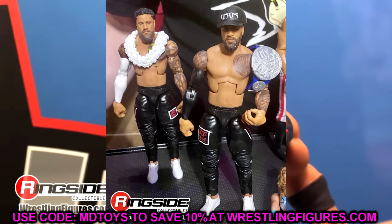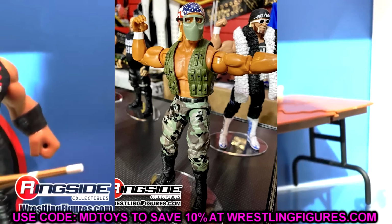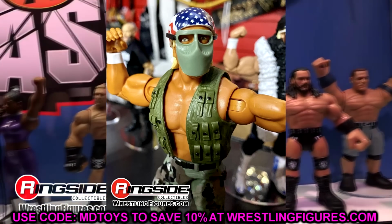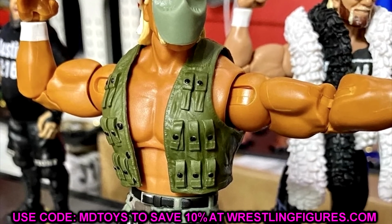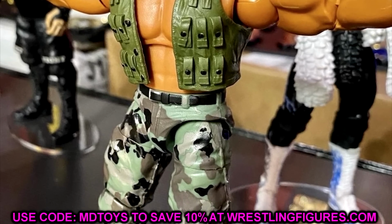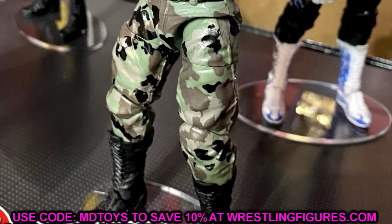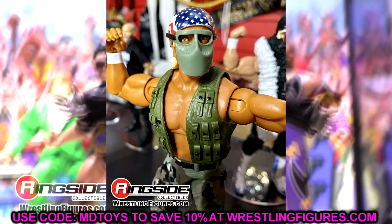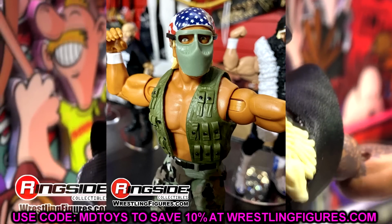And then we have a Desert Storm Elite Hulk Hogan with the American bandana in the camo gear. I mean, my God, man. They are continuing to go off with the off-the-wall Hogans here to get some more Hogans into the line. But he does have the correct tone. He's got the correct torso. He's got his army pants in here. I do believe this is from his Desert Storm match with Sergeant Slaughter. He's got the American flag. He's got the specific mask from the match. Got the army vest on. I mean, not my favorite look ever, but sweet baby Jesus. Another Hulk Hogan figure here, and it is another off the wall one.